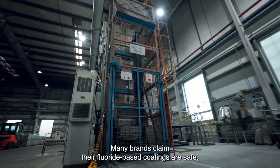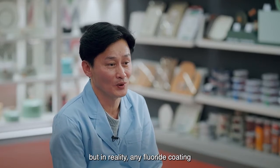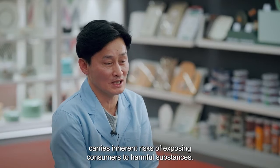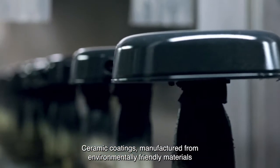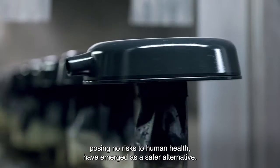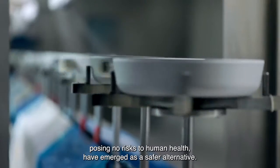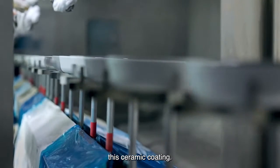Many brands claim their fluoride-based coatings are safe, but in reality, any fluoride coating carries inherent risks of exposing consumers to harmful substances. Ceramic coatings, manufactured from environmentally friendly materials posing no risks to human health, have emerged as a safer alternative. Atomy's frying pan features the ceramic coating.